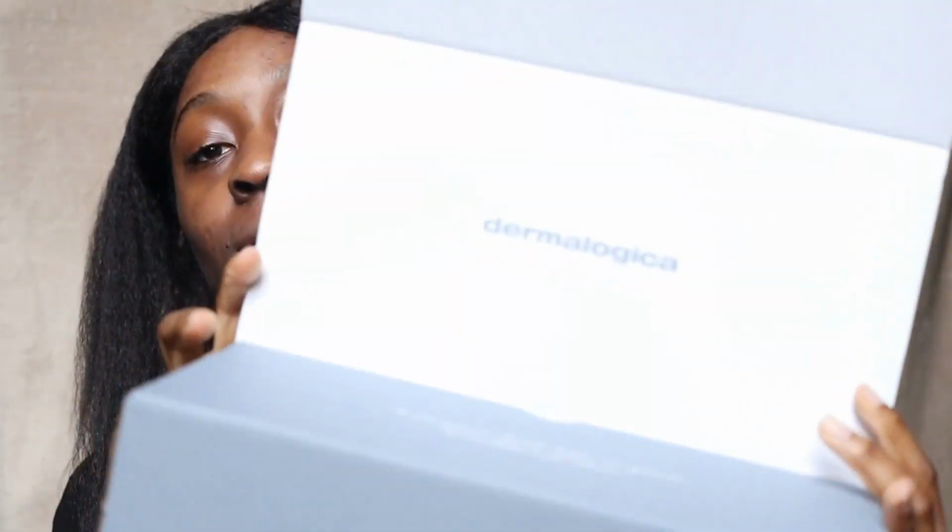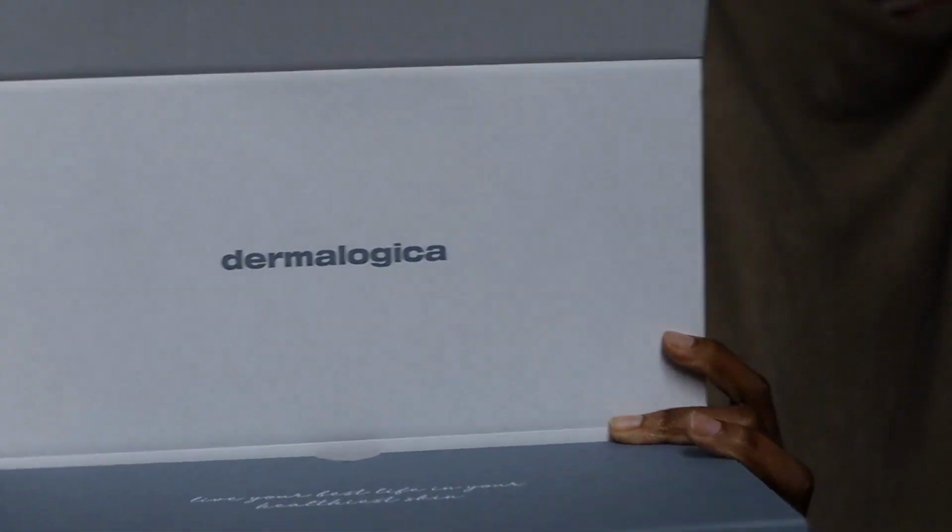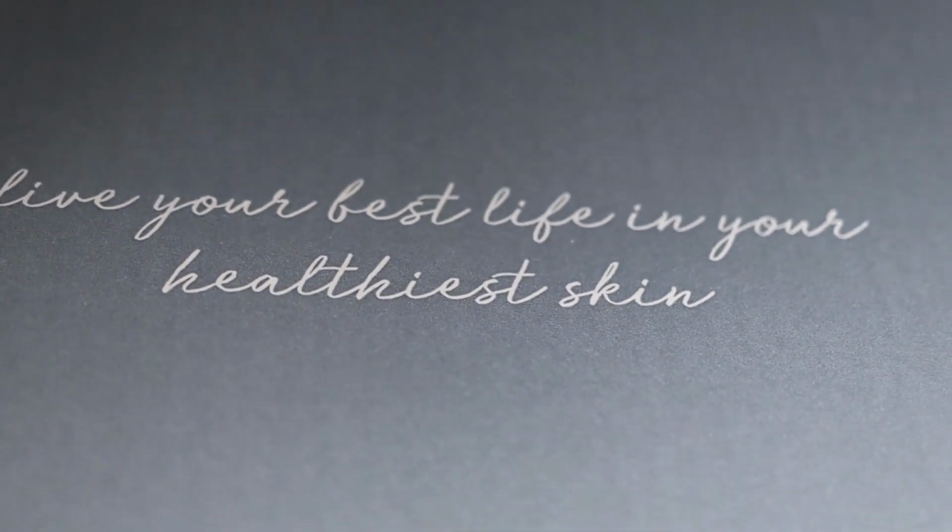Okay, how do I open this box? So this is what it looks like when you open the box. You can see it says Dermalogica in it, and on the inside it says live your best life in your healthiest skin. That is really cute. Oh my god, this is so cute. I'm almost like, I don't want to like Dermalogica just because I know that if I really like Dermalogica, then me and my bank balance are gonna have to have a serious conversation. And then I have my Dermalogica wrapping and whatnot in here.